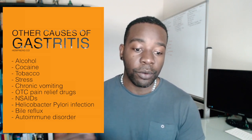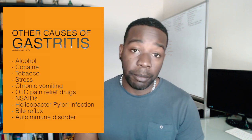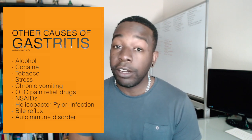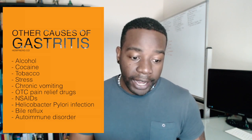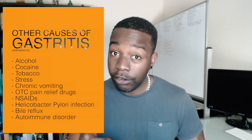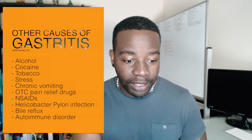Now, gastritis is also known to be caused by your own body attacking cells that make up your stomach lining. Okay, so it can also be autoimmune. This type of gastritis is called autoimmune gastritis. This negative reaction wears away at your stomach's protective barrier and is associated with vitamin B12 deficiency.